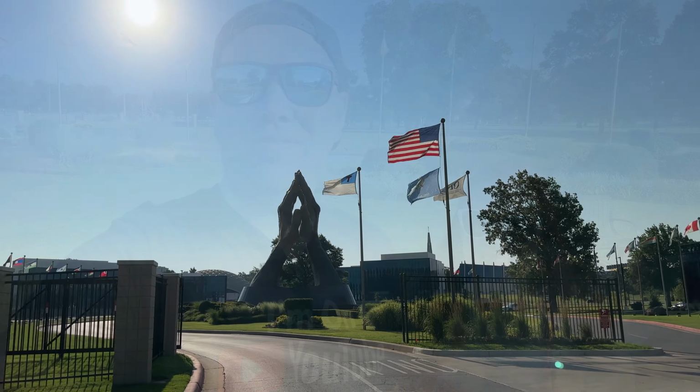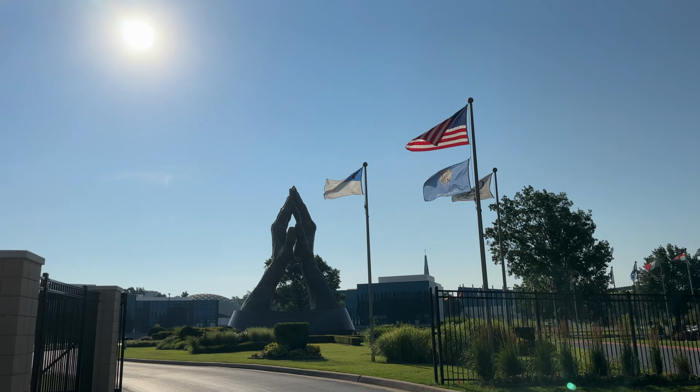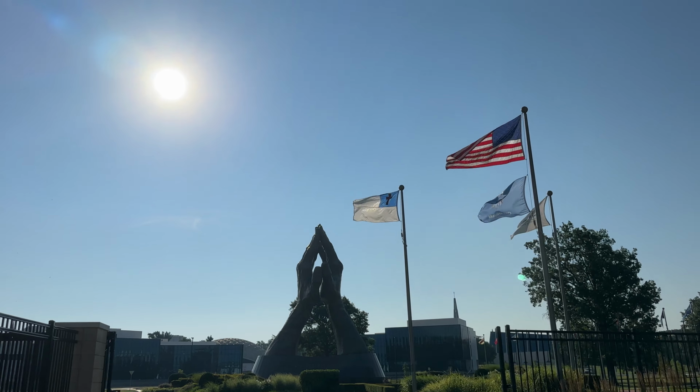On today's adventure, we are actually doing another pit stop where we just take a quick look at something cool. Today we are at Oral Roberts University and we will be showing you the praying hands. The praying hands are located at Billy Joe Daughtry Circle and South Lewis Avenue.